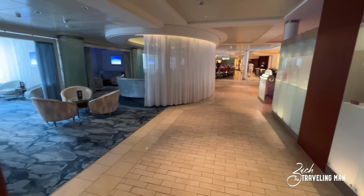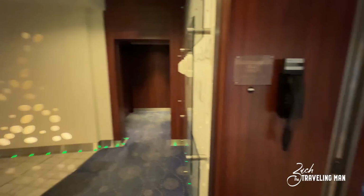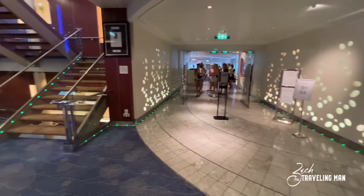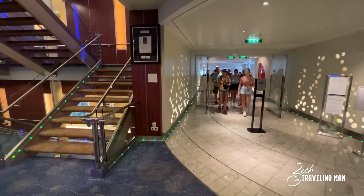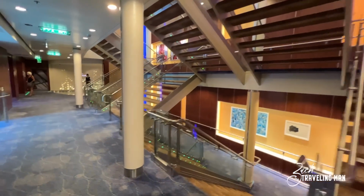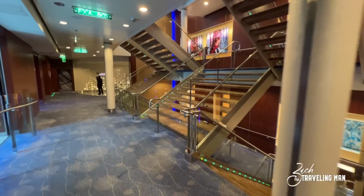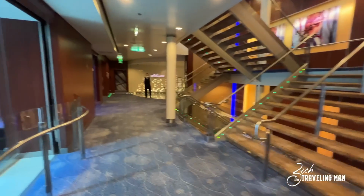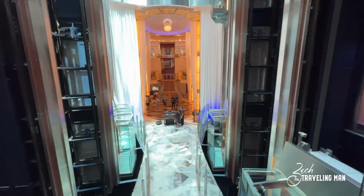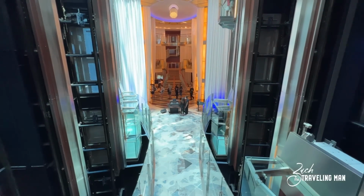So here's the martini bar where we just were, and just beyond that, back here toward the aft on deck four is the Silhouette Dining Room, and I think also on deck five as well, but this is one of the entrances. And I think a lot of the main dining venues are back here in the back of the ship, sort of contained together. And then here we have another great view of the atrium.